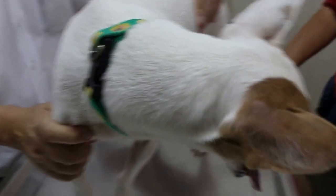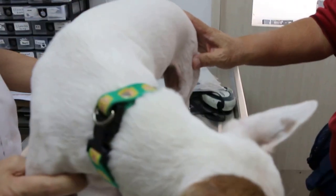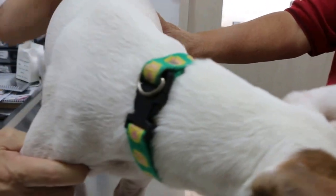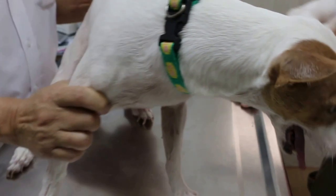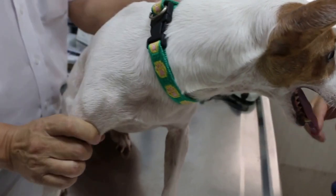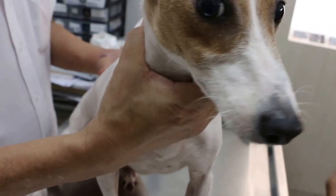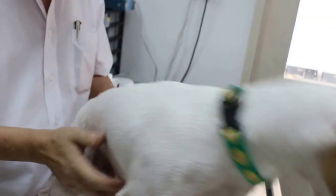Today is 23 January 2016. This Jack Russell is now 5 years old, male, neutered. Comes in with the complaint of skin disease since young, I would say less than 1 year old. Where did the skin disease start from at first? Can you remember? Underneath, below, beside below.